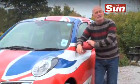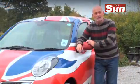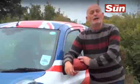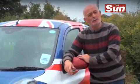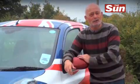Prices start for them at £6,395 for the 1.2 litre entry-level model, and that makes this a very, very good price car. And of course, unless you're fiercely patriotic, you don't actually have to have it with the old Union Jack everywhere, which does make you feel as if you're driving around with a large beacon on top of your head.